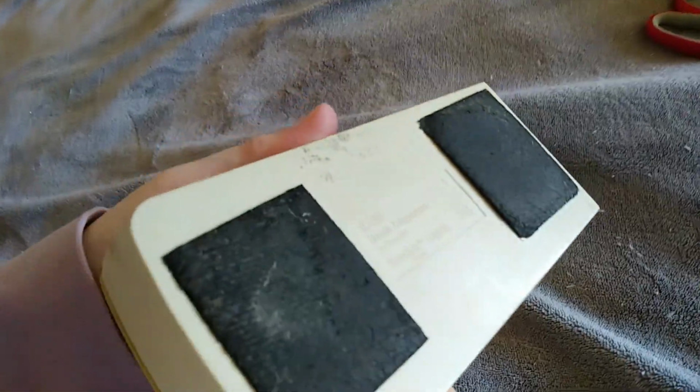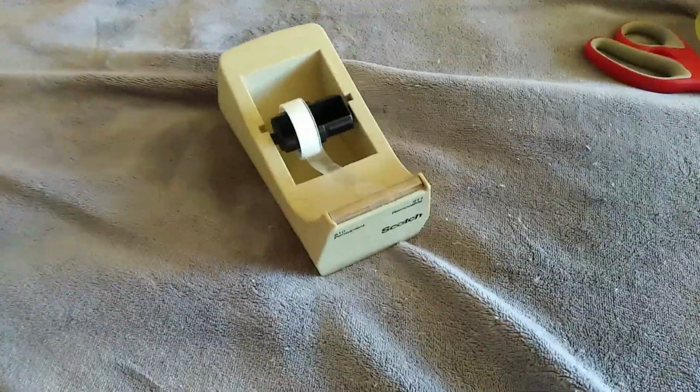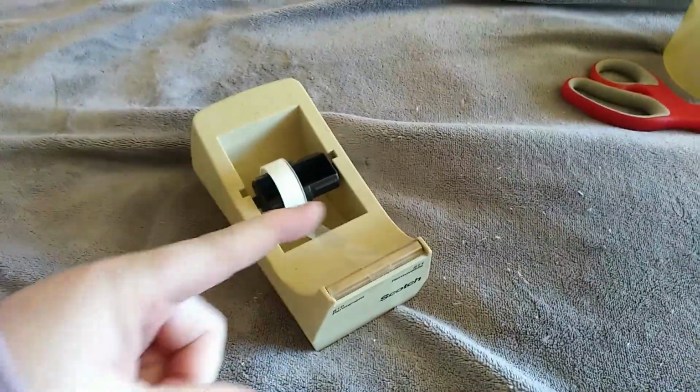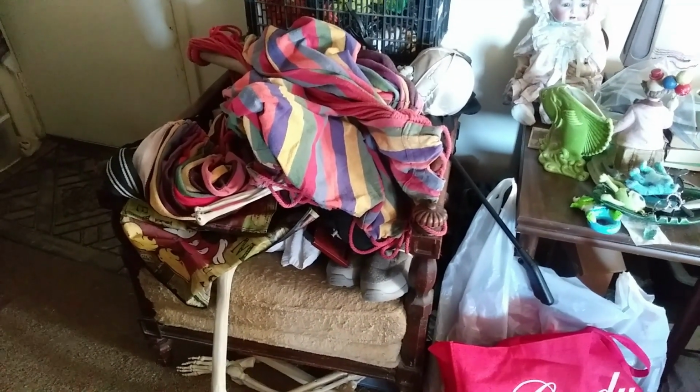We have this C39 desk tape dispenser. This sold on Etsy for 20 bucks plus the cost of shipping. First thing out of here. And this is going to be the good, the bad, and the ugly.